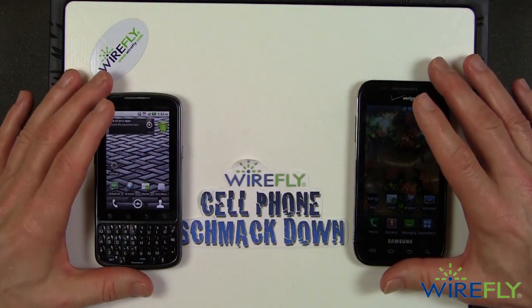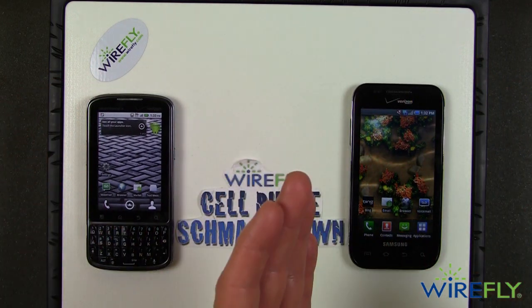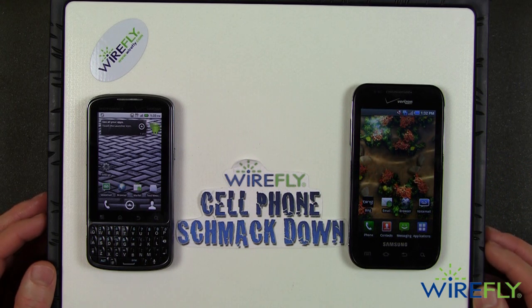So that is a look at what you can expect in a Schmackdown of the Motorola Droid Pro versus the Samsung Fascinate on the Verizon network.